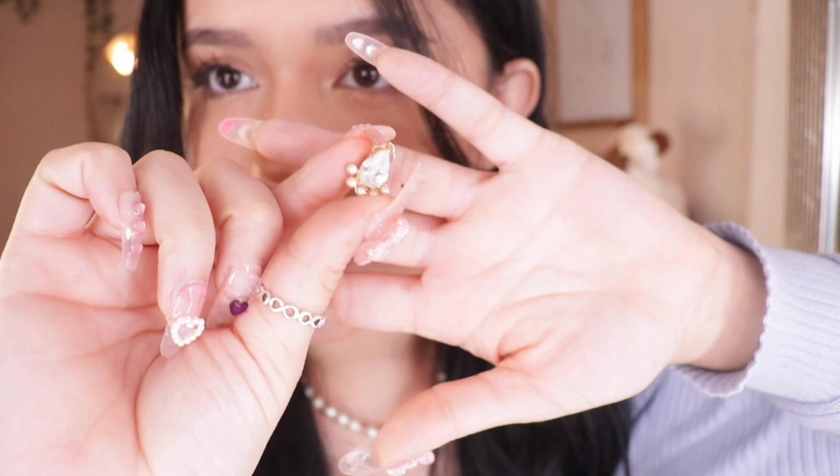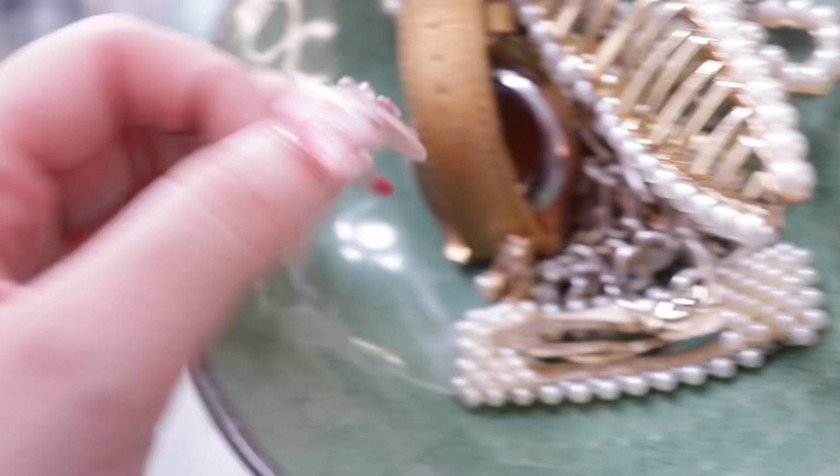I do have piercings, but I have these clip-on earrings. It's gonna be a little too much, but I just want to see how it looks because I never really put on earrings. I don't know, I think it's a little too much. I think I'll just choose my necklace.